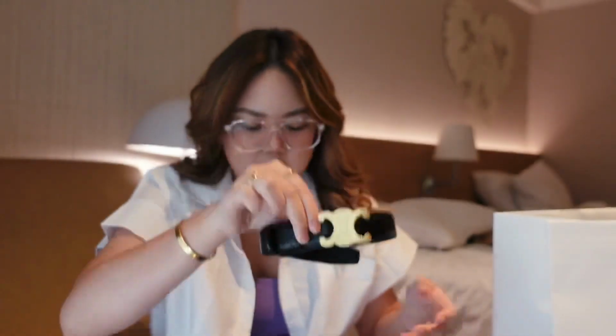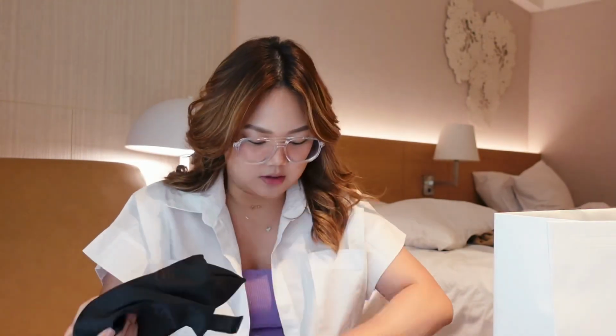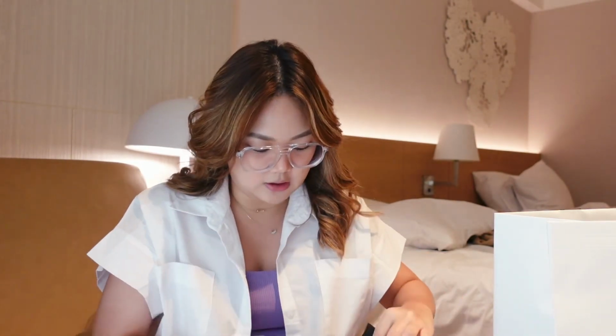They also have it in brown, but I opted for this one. Super nice. Sayang nga, gusto din nila mommy, pero yung size nila, hindi daw available dito sa Thailand. I guess ubos na or something. So, ako lang yung nakakuha.